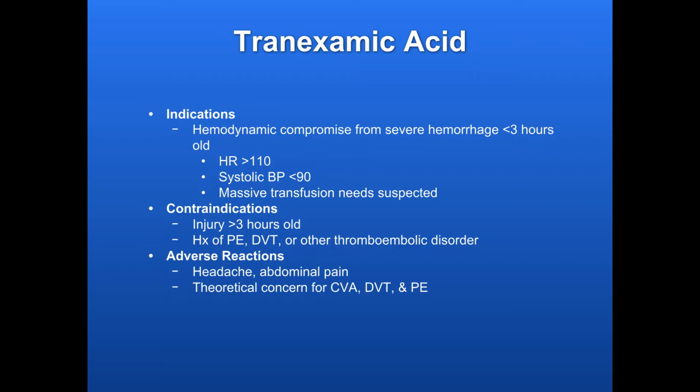So what are we looking for? We're looking for heart rate greater than 100, 110, something like that. Systolic blood pressure below 90, something that shows us that they're in hypovolemic shock. And also, massive transfusion needed or suspected. So whatever those signs and symptoms might be that tell you that they're going to need blood, they're going to need a lot of fluids, all that good stuff.